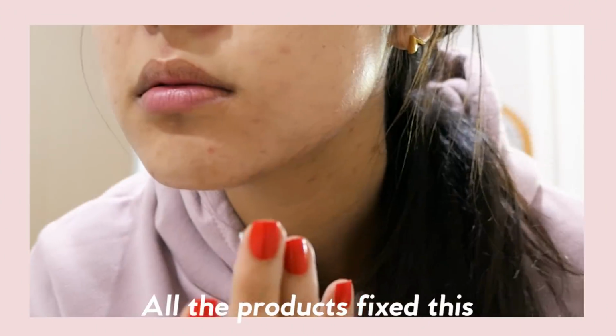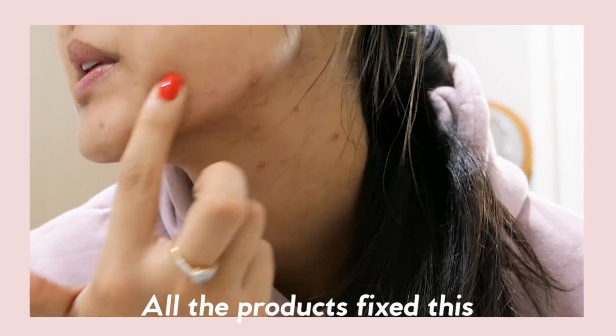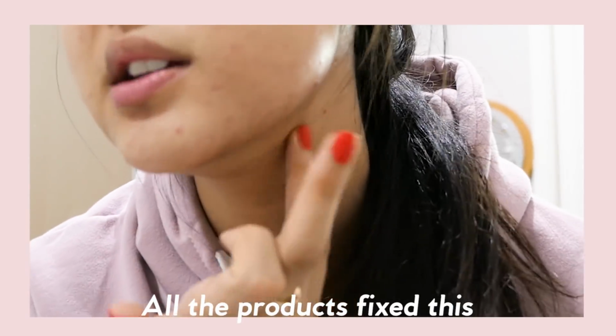You don't understand how bad my face was. It was bumpy from the inside. It was cystic. It was just disgusting. And anything I tried to cover over it with didn't work. Like the drying lotion, Kate Somerville has a drying lotion. It's pink. Nothing worked.